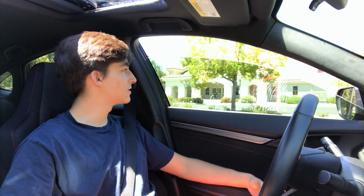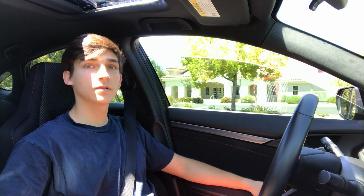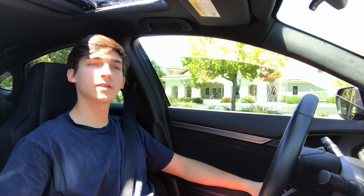I would recommend going to an empty parking lot such as this one, just so you don't hit anything, and you're not worried about stopping all the time and people holding up traffic. That'd just be a terrible idea, to drive on open roads just learning how to drive stick. So now we're going to get into a couple rules of driving stick before you get started, so that you don't get confused down the road.